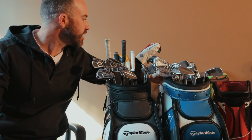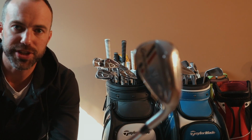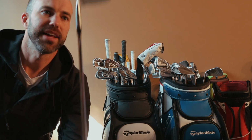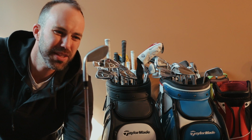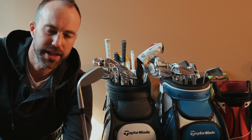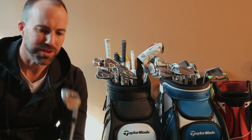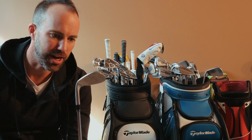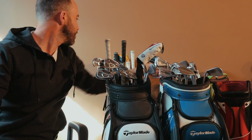But then that wedge setup I used for 12, 13, and 14 was first generation ATV. Had this again in 54 and 60. A lot of people were kind of like on the fence with the ATV grind. I really liked it, especially in the 60 degree. I found you could do a lot with it. And going from different grass conditions, Bermuda to rye to bent, I really liked it. But a lot of people I think that played bent only didn't. But I was a convert really quickly in the ATV grind. So I have a few wedges of those from over the years.